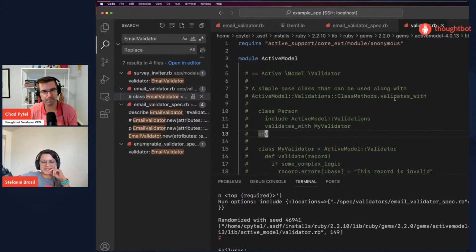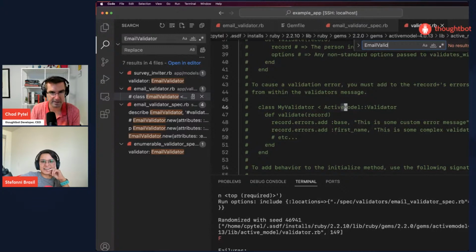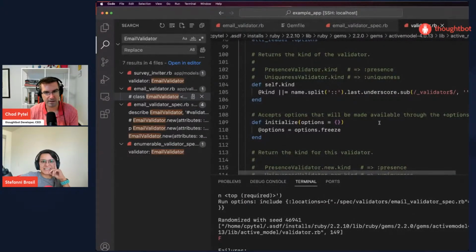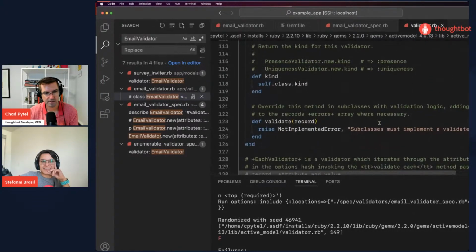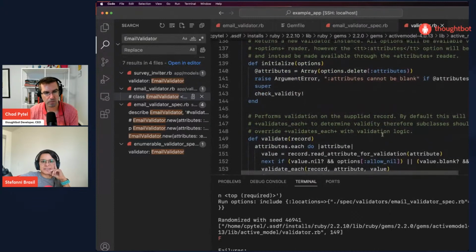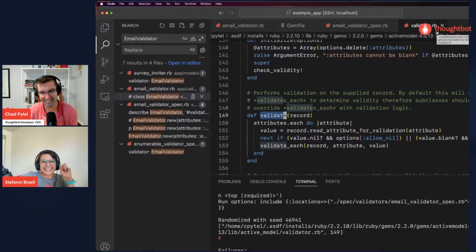No, it's not. This is in the active model gem, lib active model validator. This is some custom error message. It's not here. Validate. Each validator validate. Oh, that's the one, I guess. Okay, wait. Yeah, so we're calling it on validate. So it's giving us the source location of the validate method, and that is active model. So false alarm. I initially saw that and I was like, there's an email validator included in active model. But that's not what's happening.